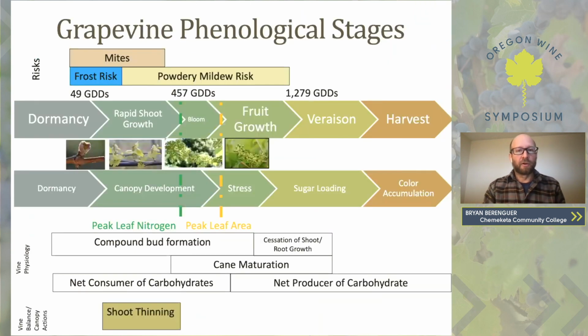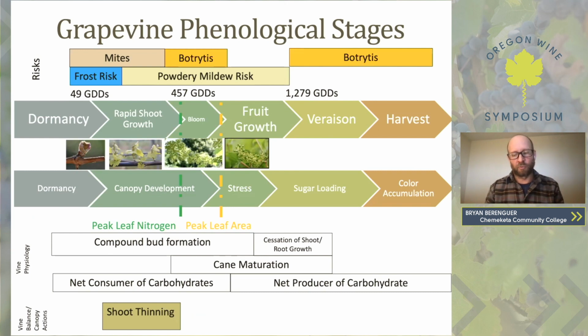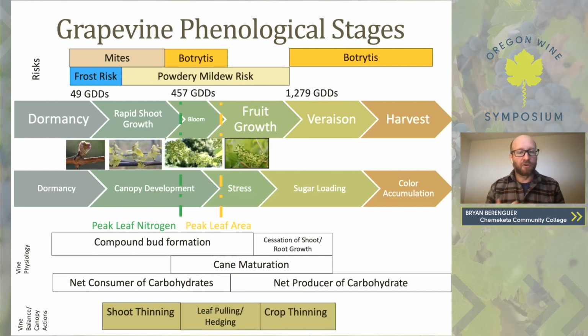So just taking a look here, what else in terms of our grapevine phenology stages, what needs to be done. Here, botrytis can come in, so there as well we need to make sure we're on a spray program, and of course we would do our leaf pulling, hedging and crop thinning during this time, as well as part of our vine balance and canopy management actions.